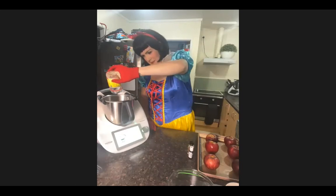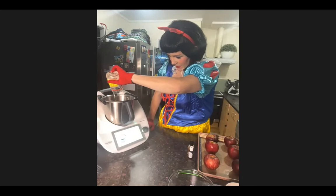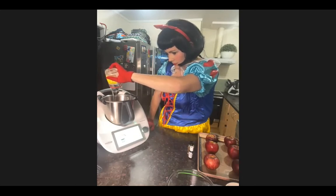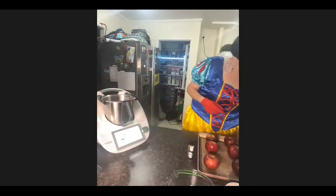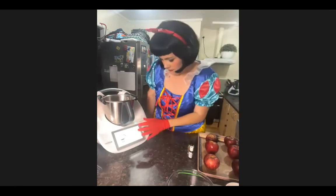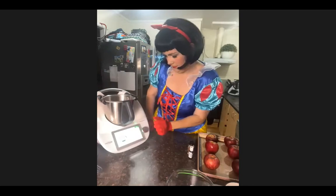So while Snow is doing that, I have popped the recipe for lollipops into the chat box. Also, this is a TM6 recipe. Just because high heat is a function of the TM6, you have to be very, very precise with this one. If you are out, even by a few grams, it will not let you keep going. It's a safety feature, so you do have to be very careful.